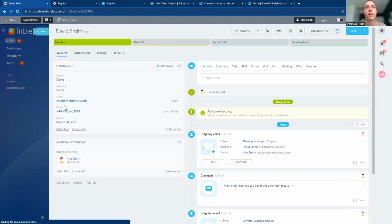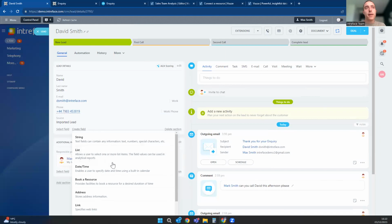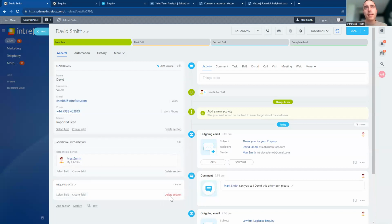Okay, and if we just quickly go into a lead page here, you can see how clean the system is. That's something that's really important for businesses. You want to have a very clean system to be able to capture information about your lead. Here on the left-hand side, we can see all of the details about this lead, and you can create custom fields to capture specific information about your leads, and you can create additional sections. So let's say I wanted to have a requirements section, I could create a requirements area and put custom fields in there to store specific information. So it's completely customizable to how you want to store your data.